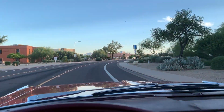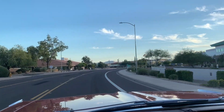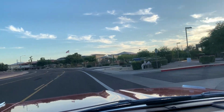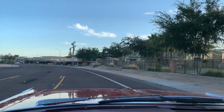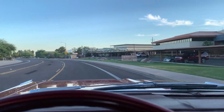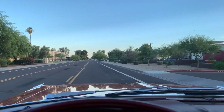Here we are taking the little Pontiac Safari Wagon for a spin. Car drives out really nice. Goes down the road straight, steering wheel straight. Seems fairly tight in the suspension. You know, it's not brand new, but it's not all loosey-goosey either. It's actually pretty tight.